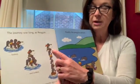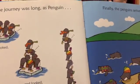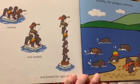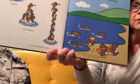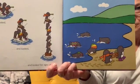And look, this little penguin is sleeping the whole time. He's got Z's coming out of him. That means snoring. And if you look closely, you can see that the iceberg is getting smaller and smaller as the water gets warmer and warmer. And finally, there they are. Finally, the penguins arrived. They have to swim to the end because their iceberg has melted all the way.